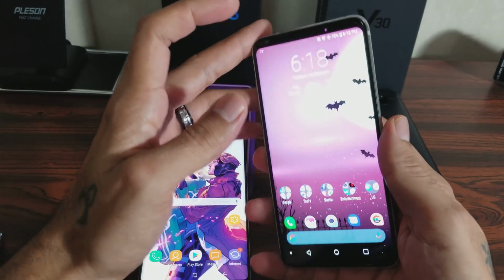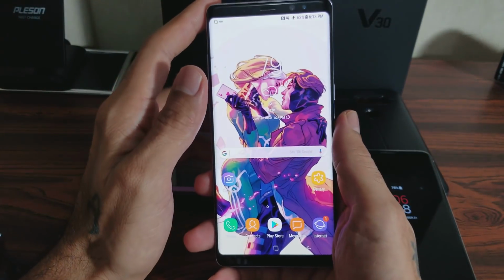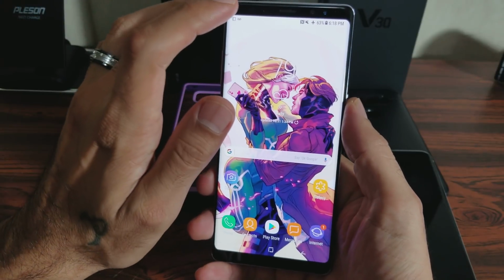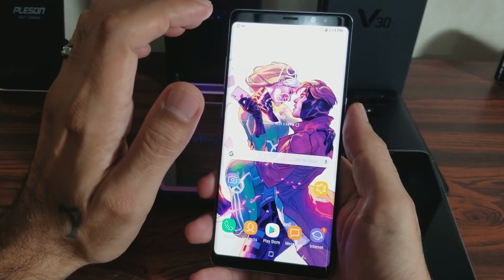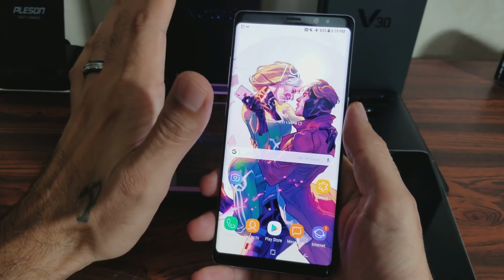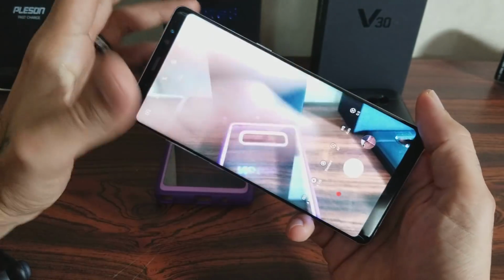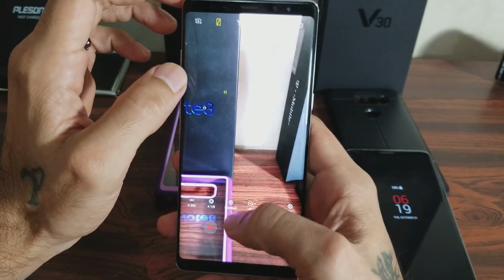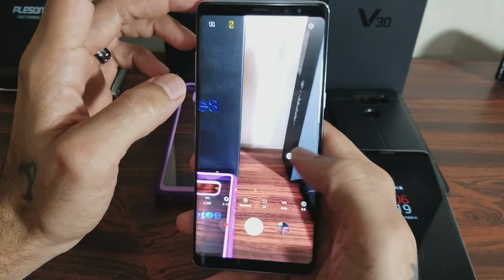to lock it. While on the Note 8, you get a 6.3-inch Super AMOLED QHD Plus display, is what Samsung is calling their Infinity display. It also supports HDR10. You get 6 GB of RAM. You have a dual rear camera on the back. They're both 12 megapixels, and let's go ahead and see if I can switch into mode.